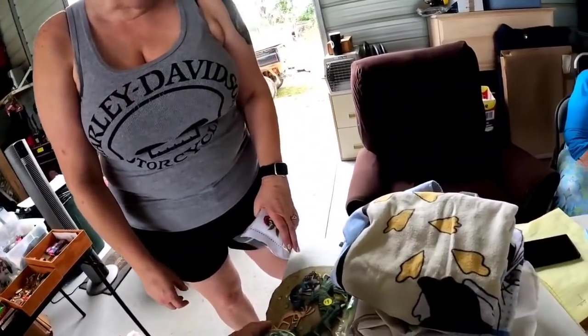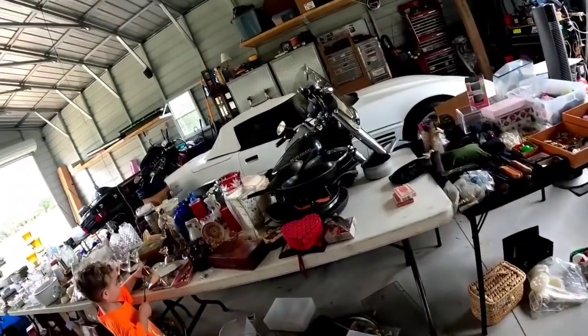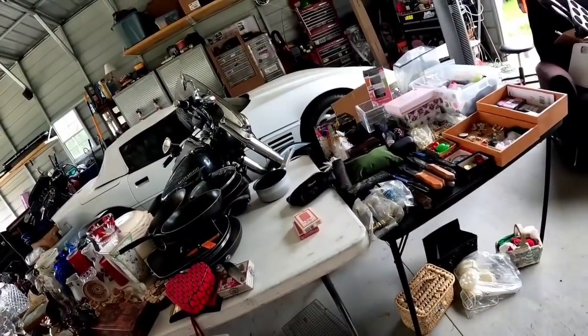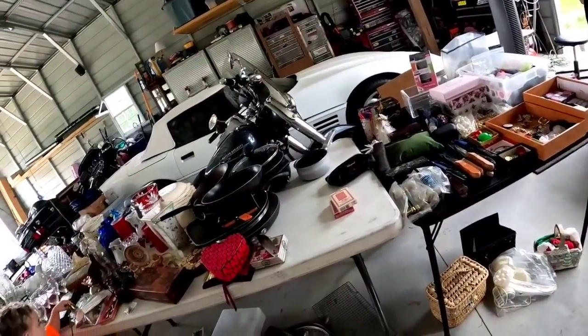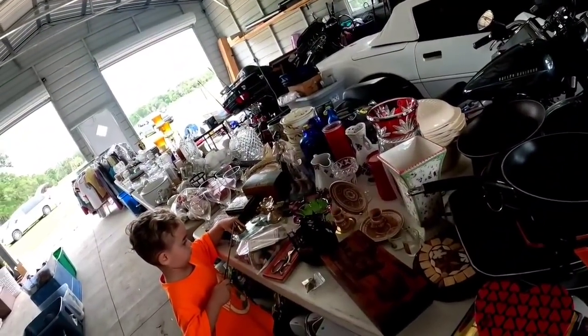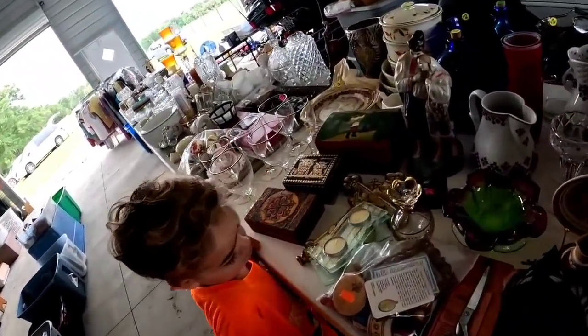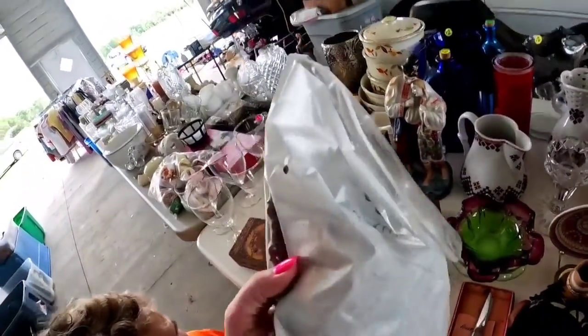And you can see I am making a giant pile here on the table, and it gets bigger and bigger. I got so many items this day. I have started listing them on my eBay. So if you see something you like, you can look on my eBay. And if you don't see it there, definitely contact me.